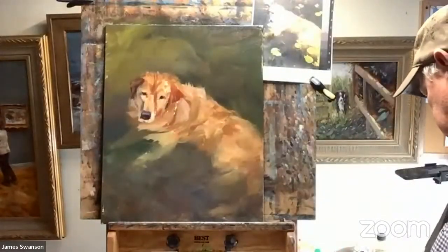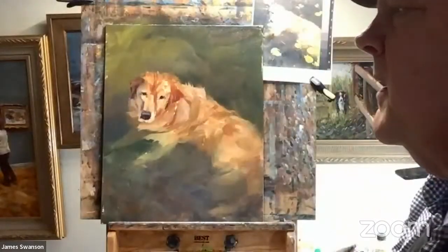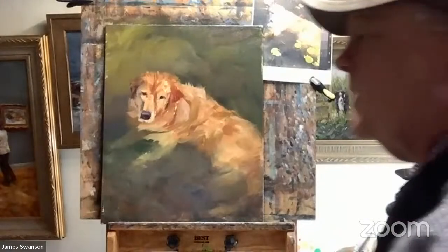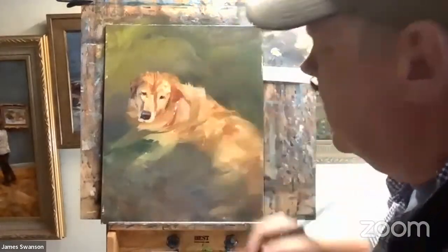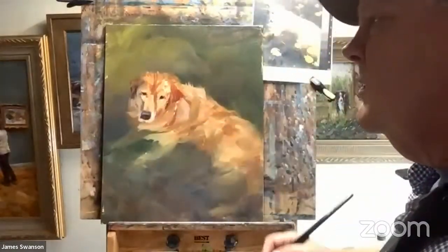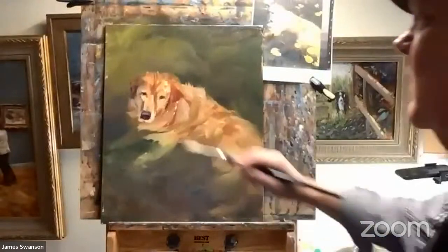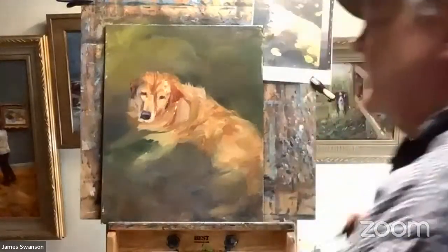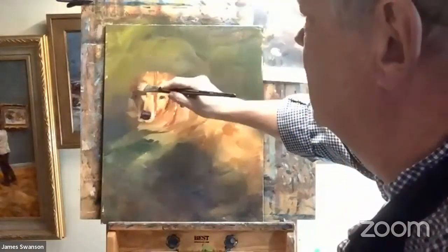Kind of green there, I like. Good. Put in red eye here. Everything else is kind of like little small brushes on him. So make sure we have that done.